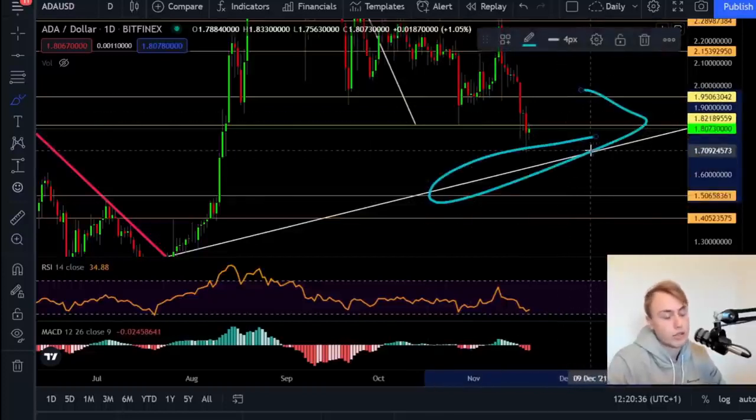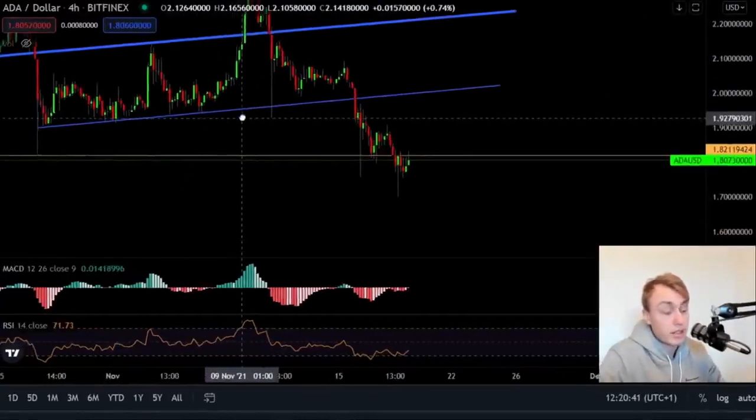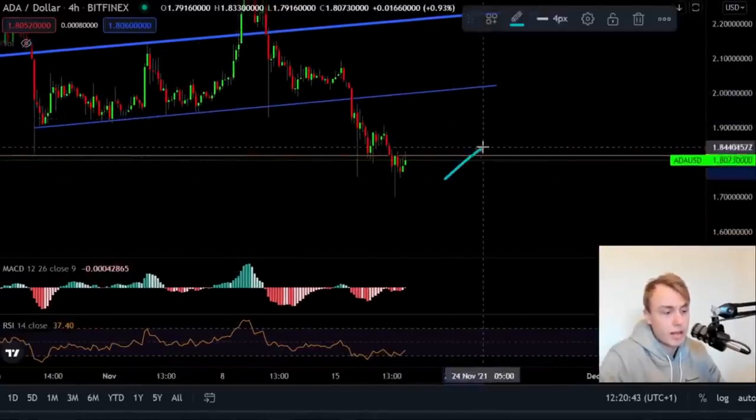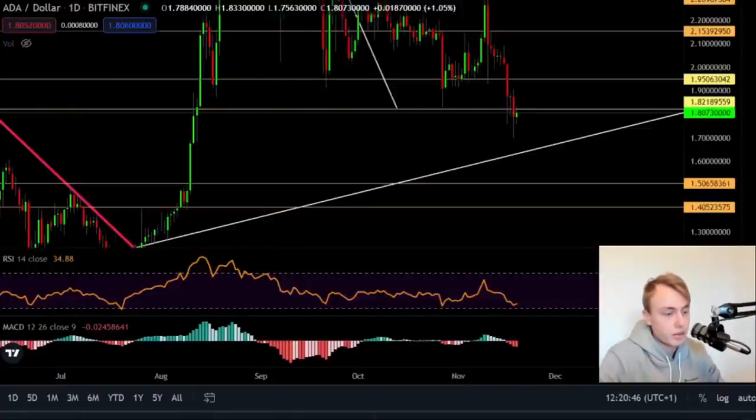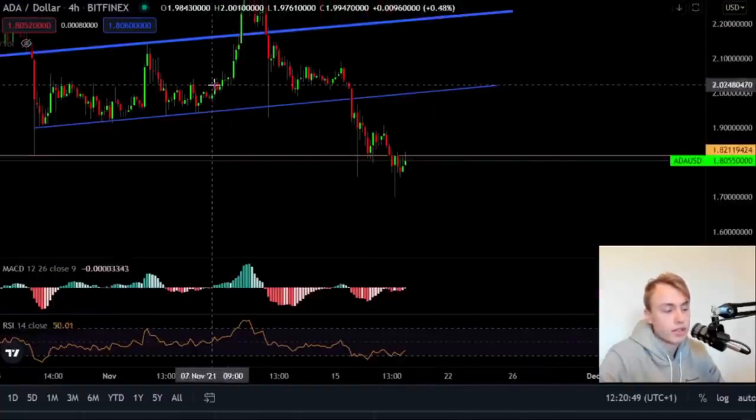You can, as I said, also look out for the upsloping white line. And one thing you can definitely pay attention to here, if we switch to the 4 hour, you can see we have a level here at 1.82. This one is basically the lower line of the zone on the daily.